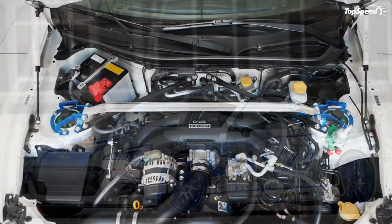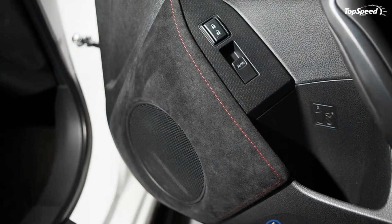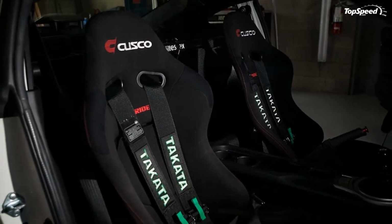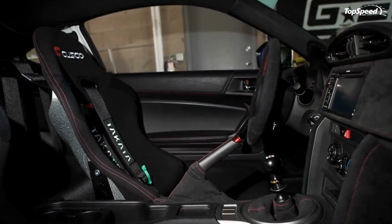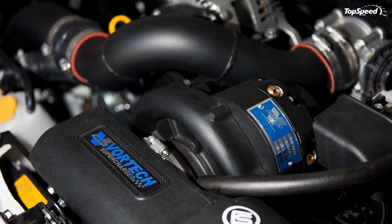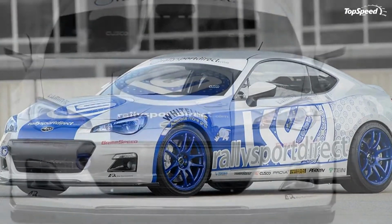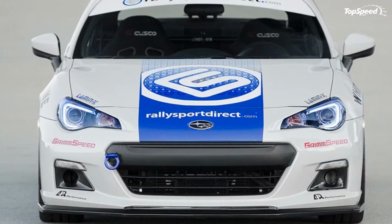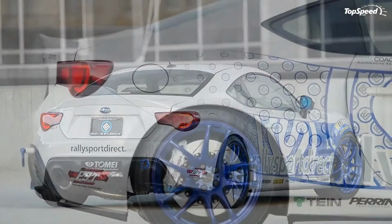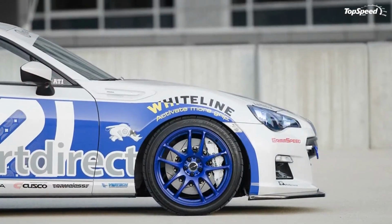Prices. The Subaru BRZ Albino Rhino is priced at $45,000. The full list of upgrades, together with their corresponding prices, can be found below. RallySport Direct says that the BRZ will be sold in its current form with all the aftermarket parts installed. The seller also said that 95% of the OEM parts that were removed will be returned to the buyer at no added cost.